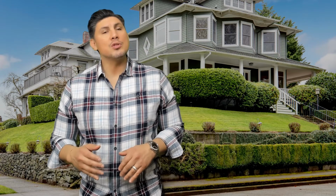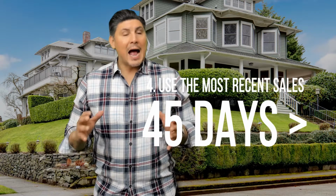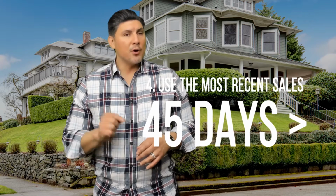So let's talk about time frames. Now, typically you can use comparables, right? If you're going to be looking at the properties that have sold, you can use comparables that have sold within a 6-month time frame, all right? Personally, I prefer to look at properties that have sold within a 30 to 45-day time frame because those give me a more accurate depiction of what is going on in the market, right?